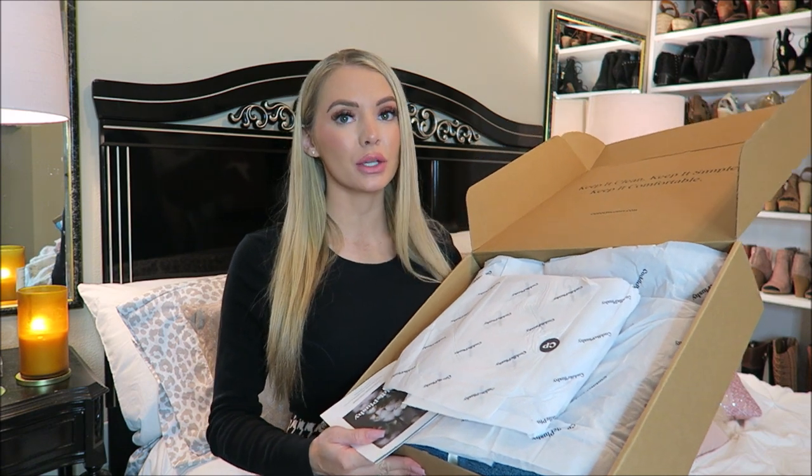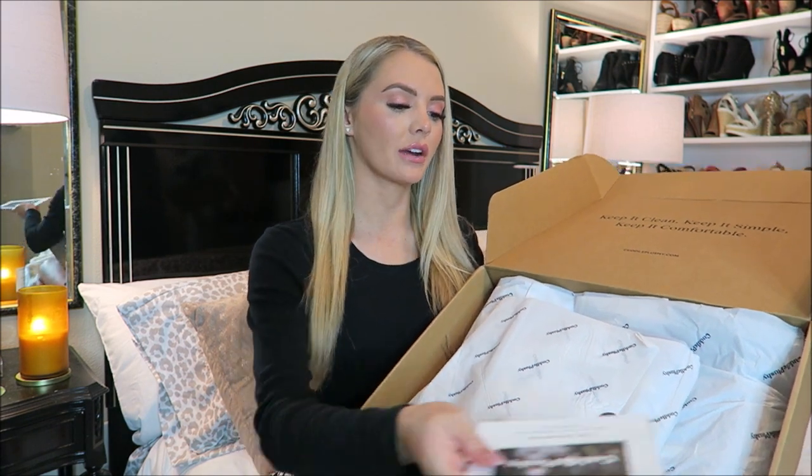So it comes in a huge box like this with a little pamphlet of how they're organic and all that. Basically, organic cotton is free of super irritating dyes, any type of pesticides or chemicals. And it's softer and so much more gentle and better for your skin. All of the cotton was harvested without pesticides, and it's so much better for the environment.